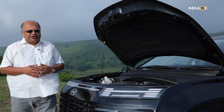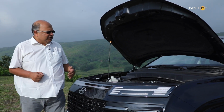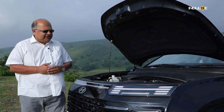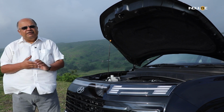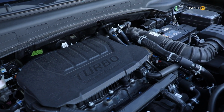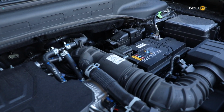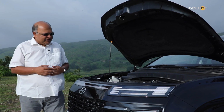You do still have the option of a 1.5 turbo diesel engine, which of course gives out 116 horses and has about 250 Newton meters of torque. Now that can be had with either a 6-speed manual or a 6-speed automatic transmission. There is no DCT there. The DCT is only on the petrol model. And yes, there are a few other minor differences in the cars which we shall speak about.